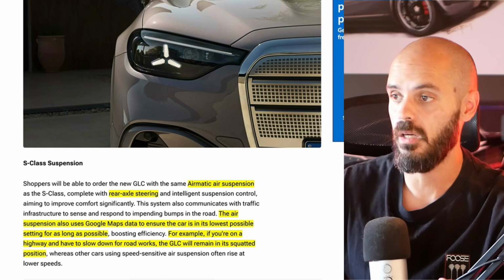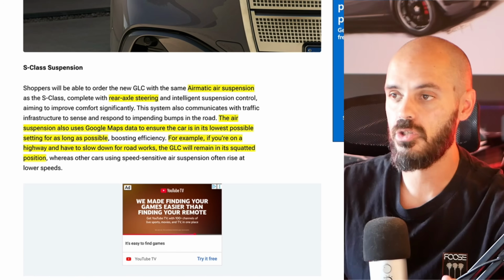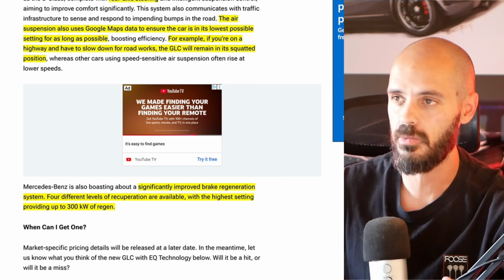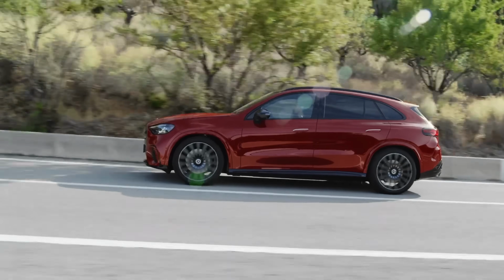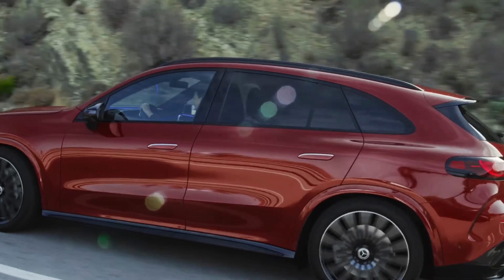Pretty good, pretty good. You have Airmatic air suspension, rear axle steering. The air suspension also uses Google Maps data to ensure the car is at its lowest possible setting for as long as possible. For example, if you're on a highway, Google Maps still knows that you're on the highway. You're not cruising in some back roads. You're just going through some road work. You need to slow down.